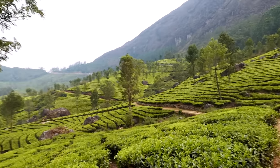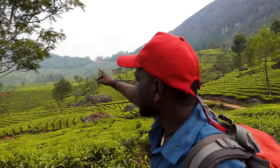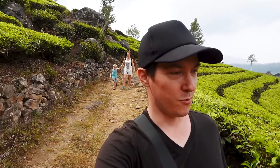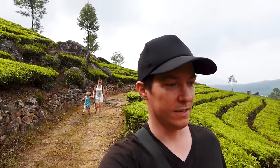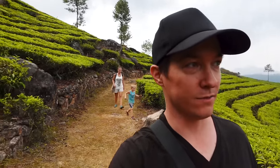So that tree is called silver oak, okay? Silver oak. Yeah, and the leaf is very good for compost. The compost. Making our way through the tea plantation here. It's a nice walk. The kids are loving it because it's not too hot. It's actually really nice. The temperature is very good. It's kind of safe. There's a couple of drop-off ledges, but.